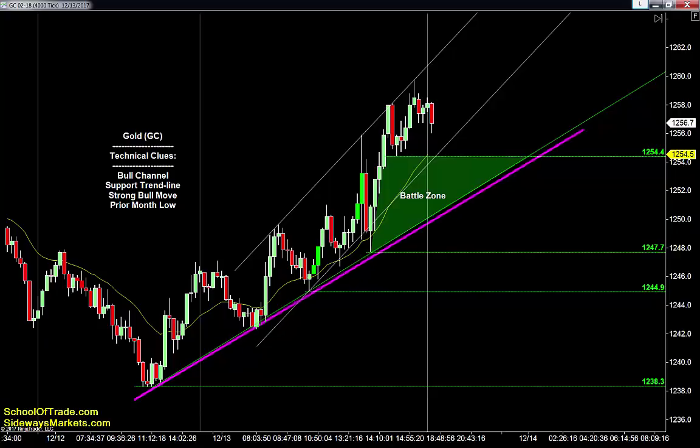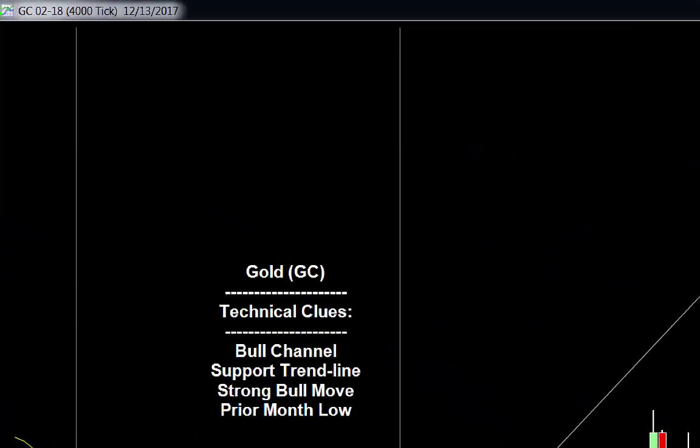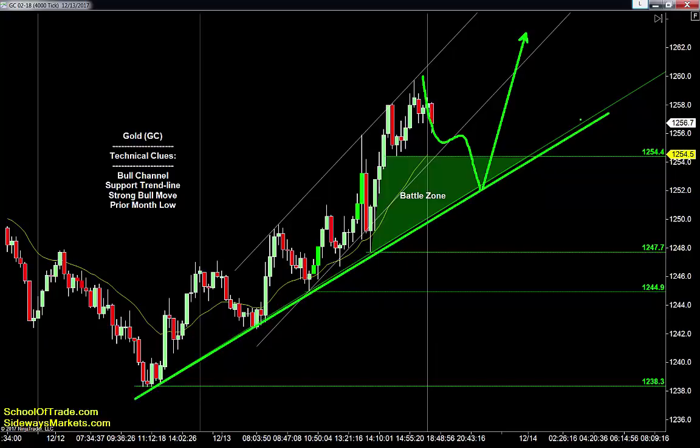The first clue is the obvious, this rising trend line. I'm not a huge fan of using yesterday's information, but sometimes it just fits so well. Like this one fits really well. You can see they're bouncing right off of that trend line. So, sorry about that. This trend line will definitely be a great support level there, if we get the opportunity to use it.